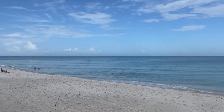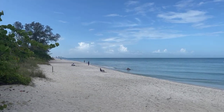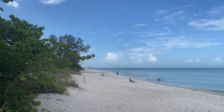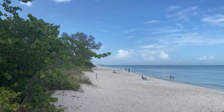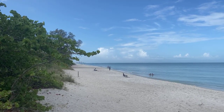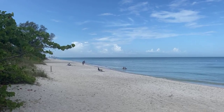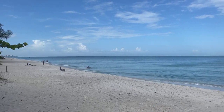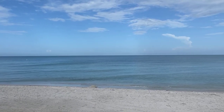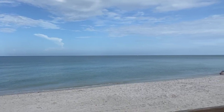I am back for part 2 of my Friday morning beach walk at Delnor-Wiggins Pass State Park in beautiful North Naples, Florida. Partly cloudy, 78 degrees. The sun's just been peeking in and out from behind the clouds all morning. Kind of humid this morning. Not kind of, it is humid this morning.